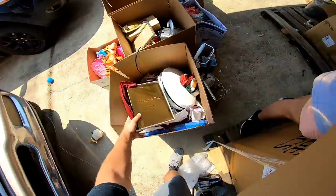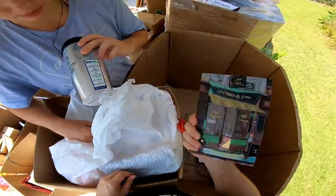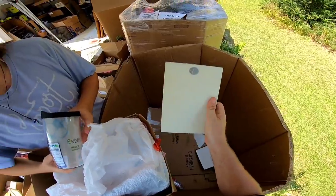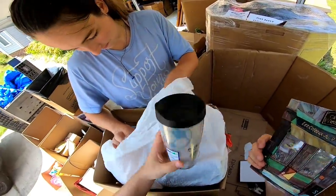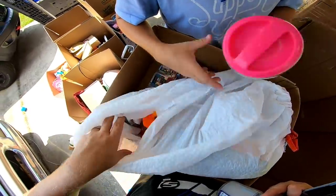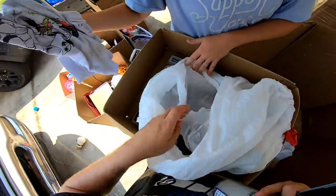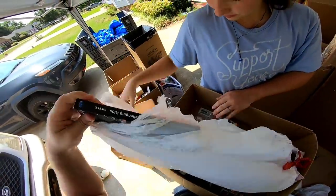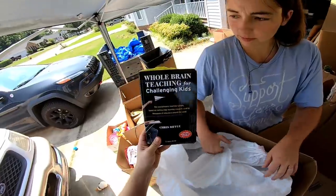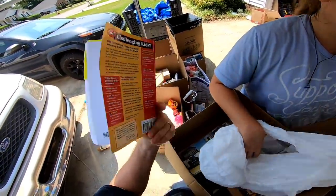I know, I'm so excited today. I'm going too fast. It's okay. Oh, here's another one of those Publix. These are picture frames. Or not picture frames, like wall. Oh, another Publix service. Okay, cool. Little treat thing. Some more kids' toys. Shirt. Whole Brain Teaching for challenging kids. Might be worth something.